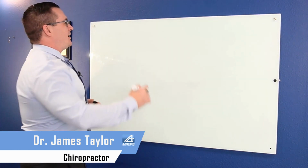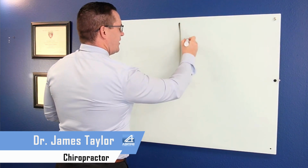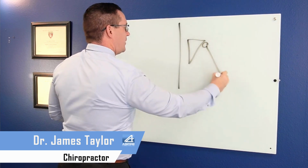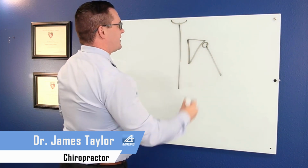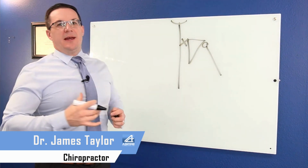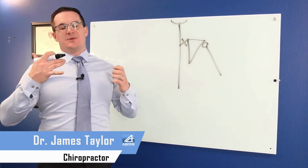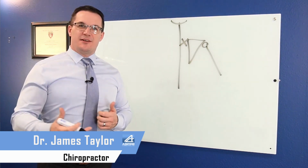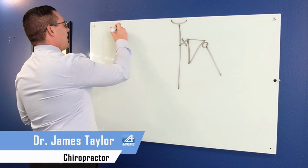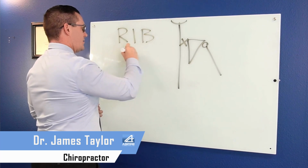So come in here, Doc. I got this thing going on. We've got our spine here, our shoulder blade right here, arm bone, skull. Feels like I'm being stabbed right there. Okay. And you come in and you say, my previous chiropractor, and I do this myself because sometimes we just explain things in a way that's easier to understand than what's actually technically right. Come in, my old chiropractor said I have a rib out.